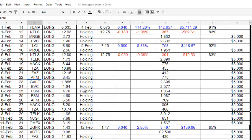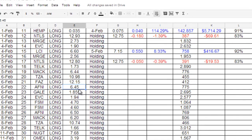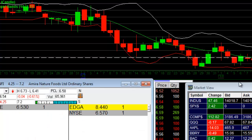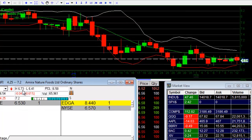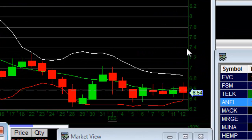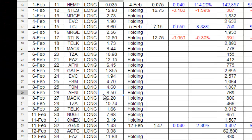February 6th, AF&I, 6.45. I bought it, and then I bought it again on February 8th at 6.50. It almost touched 7. AF&I, 6.54, 6.56. The high was 6.73 today. Looking good on that one. Here's the base on this. Things are going to go to 7.20, 7.40. It's a CAN SLIM stock. We're holding it for the earnings. Thing looks really, really nice.